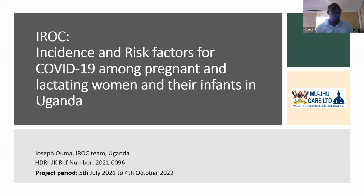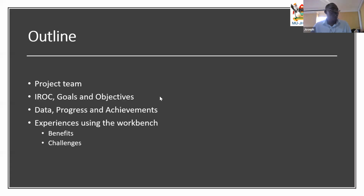And also thank you to the organizing team for inviting us to share our work and experiences using the ICODA workbench. And like Neil mentioned, I'm Joseph Ouma, the Senior Data Manager and Biostatistician here at MUJHU. So I'm going to be talking to you about our project in Uganda, the incidence and risk factors for COVID-19 among pregnant and lactating women and their infants in Uganda.